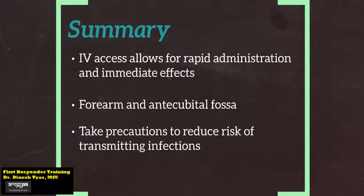IV access is essentially obtained from veins of the forearm and antecubital fossa. The largest catheters should be used for rapid fluid resuscitation. It is important to follow the proper techniques, as incorrect IV placement is associated with multiple complications. Take precautions to reduce risk for transmitting infections by wearing gloves and being careful not to poke oneself. Discard needles safely and recap needles when not in use.